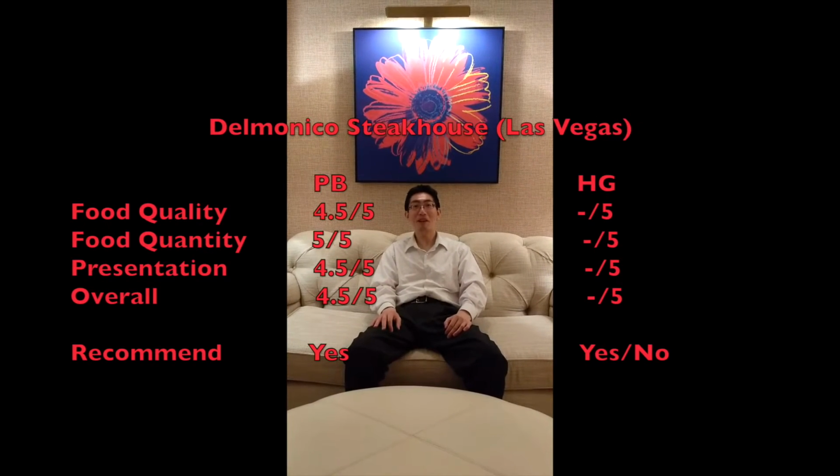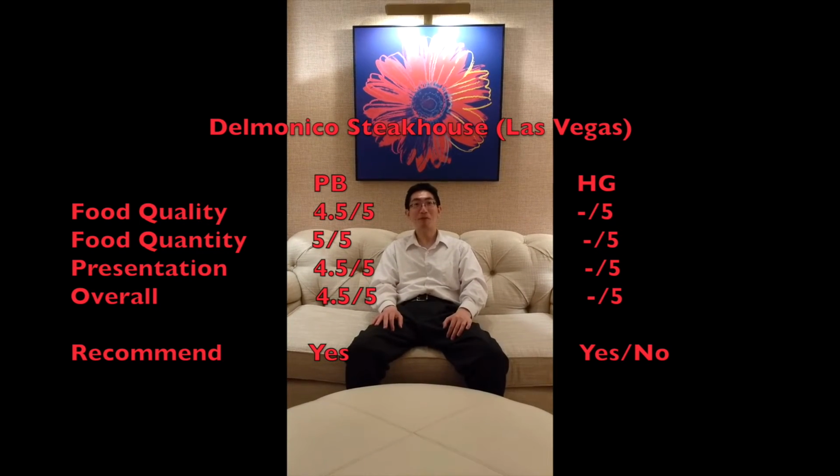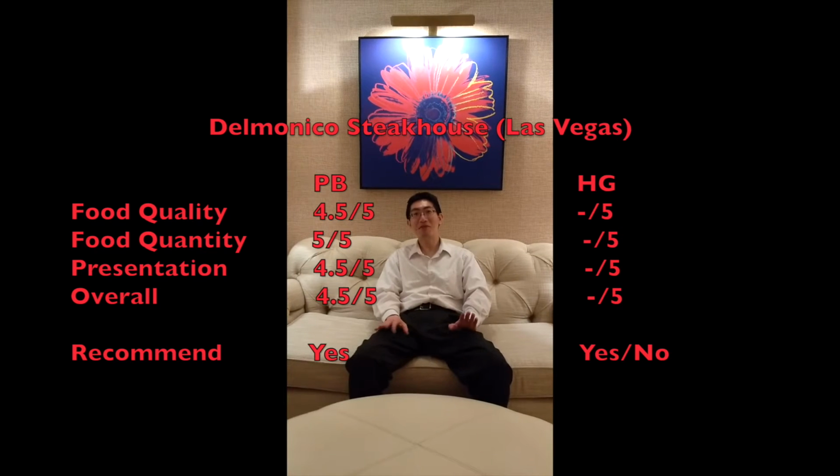It was very tender, as are most New York strip cuts, but this one I thought was even softer and a little bit more moist than the usual New York strip. It was perfectly cooked. I got a medium. So overall, in terms of quality of the food, I would give it a 4.5 out of 5. In terms of quantity, they gave me a pretty big cut, and I'd definitely give it a 5 out of 5.